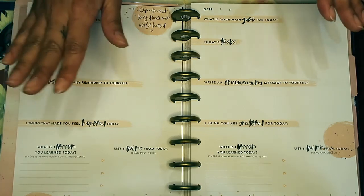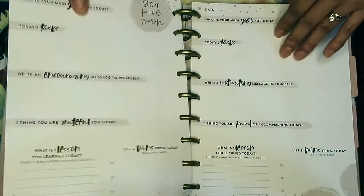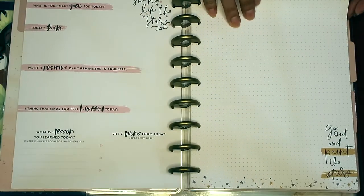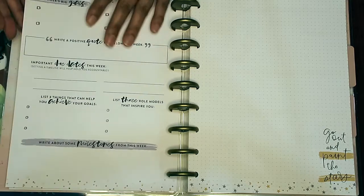So you're going to get a page like this for every day of the week. And then you get 7 sections. Then at the end you have this dotted page for notes or brain dumping. And then you go back to the next week.